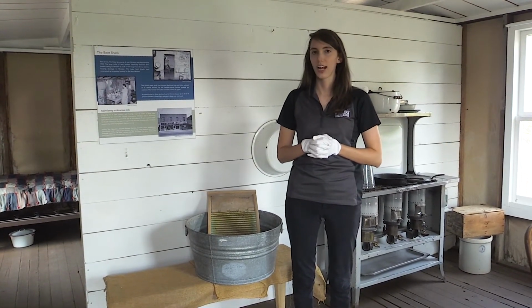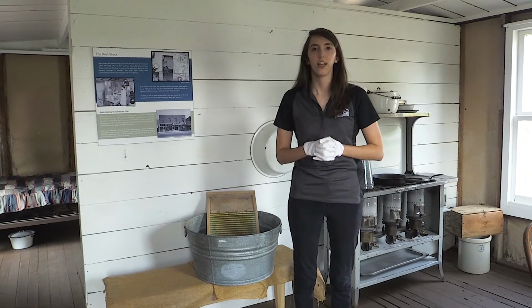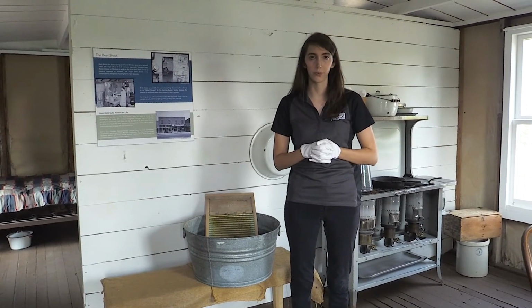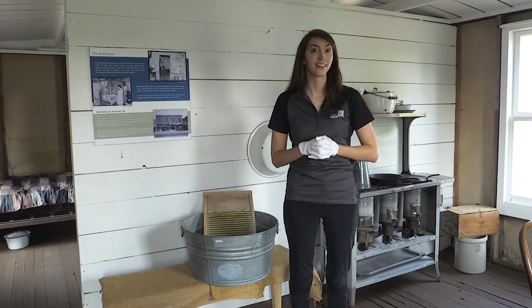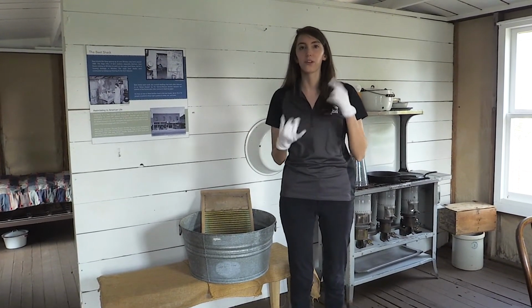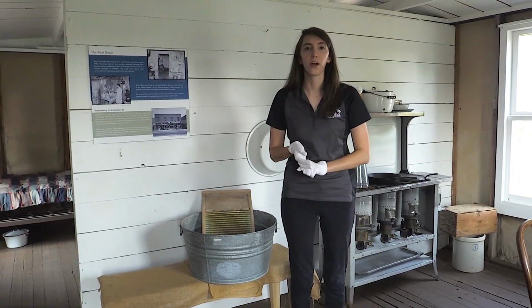Now it's called a shack because it's fairly small. This one's only 2 rooms, so they usually only had a couple of rooms. And you can't tell because you're watching a video, but it's really, really hot in here. So there was no heating, there was no air conditioning.